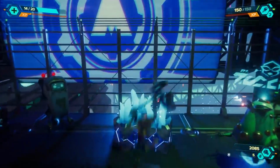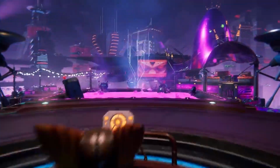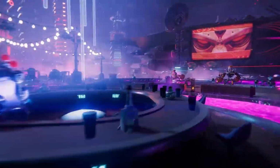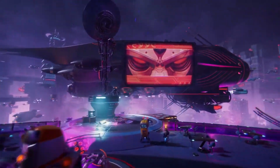So when it comes to Ratchet and Clank, this is hands down probably the best looking game I've ever seen so far. I can't wait to play it. As you guys know, I already have it pre-downloaded and all that kind of stuff. So we'll have to see how it goes.